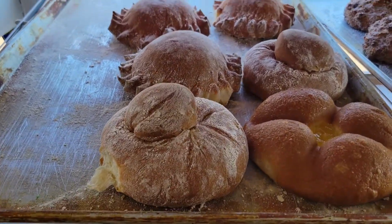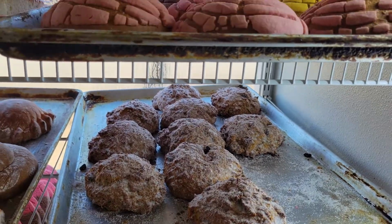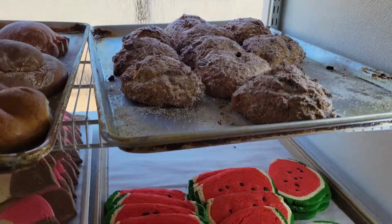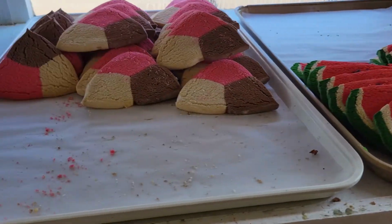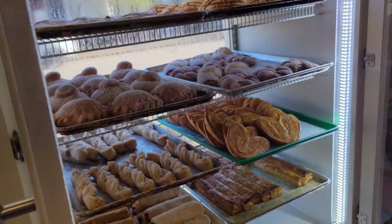today. I also had to do some research on these, as there were no tags to identify what was what. If any of my styles are labeled incorrectly, please let me know in the comments. Now, let's take a closer look at some Pan Dulche.